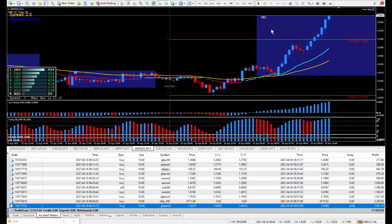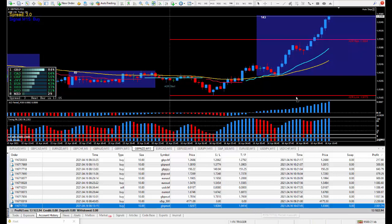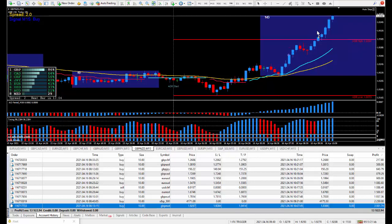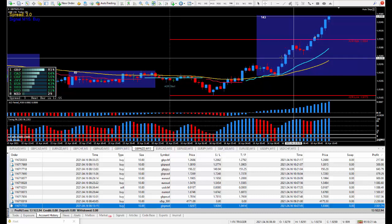What did I tell you? You can easily get well over 100 pips. 143 pips and it's still going with no signs of slowing down. I could have easily stayed in the trade and made a lot more, but how much do you really want to make per trading day? I don't know about you, but I'm very happy. And as you can see, it still continued to go up. I could have made roughly double that, between 6,000 and 7,000.